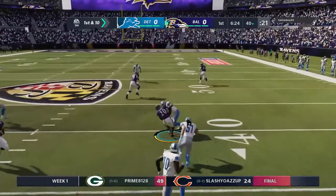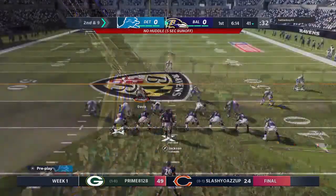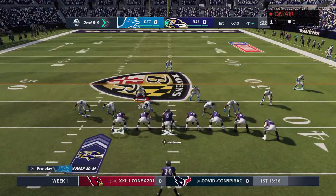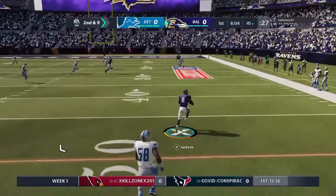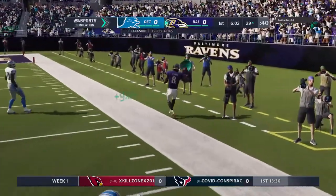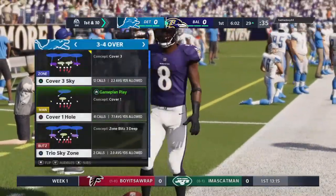First carry for the former Buckeye, J.K. Dobbins. And not much room to operate as he'll get this up only to about the 41. He was just a yard on the pickup there, and it'll bring up a 2nd and 9. Flushed out right. He's going to take off with it. And he is out of bounds, but not before he's inside the 30. A gain there of 30 big ones.